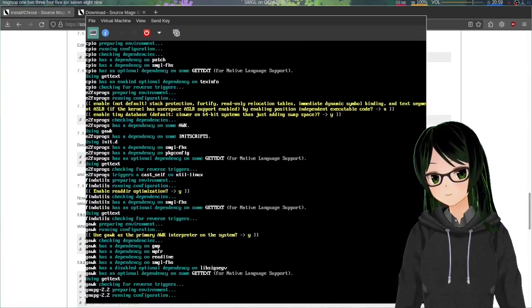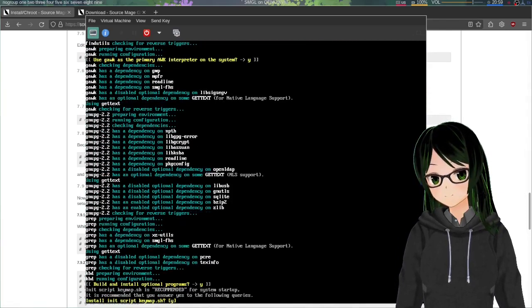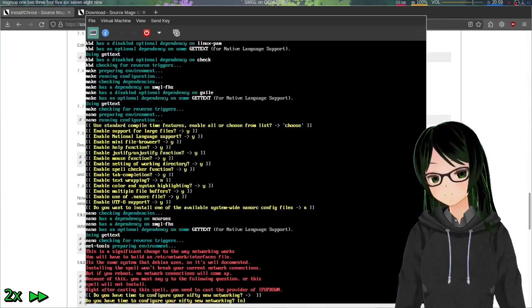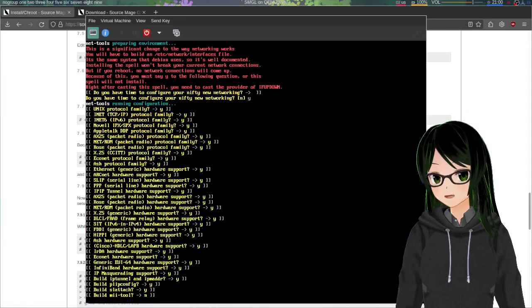See, with the beginner distro, it's always nice to see something with sane defaults where you can just blindly do whatever it's recommending and end up being completely fine. How interesting. Yeah, significant change to how networking works. Have to build a file at /etc/network/interfaces. Won't break current network connections, nothing will come up if you reboot. So must say yes to the following question or it will not install. So, yeah, I'm just gonna say yes to that.